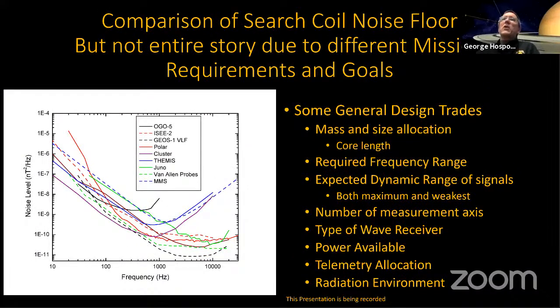Quite often we compare search coils from different missions by their noise floor, but we really shouldn't necessarily do that, because every mission is different. Every mission is trying to measure different types of waves or has different science requirements. When we design the search coil to meet those requirements, sometimes we want to make as sensitive a sensor as possible so we can measure the weakest waves. But other times we have to worry about measuring really strong waves, so we want to make sure we make a sensor that isn't going to clip when we measure the typical strong waves in the environment. So this is just one way you can compare search coils. But again, just because one isn't as sensitive as another doesn't mean it's not a great sensor. It just means it was designed to measure different things for that mission.